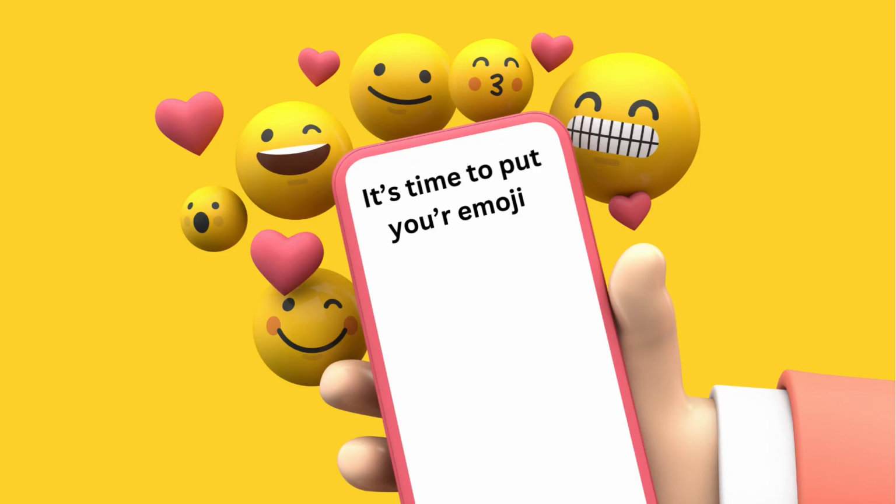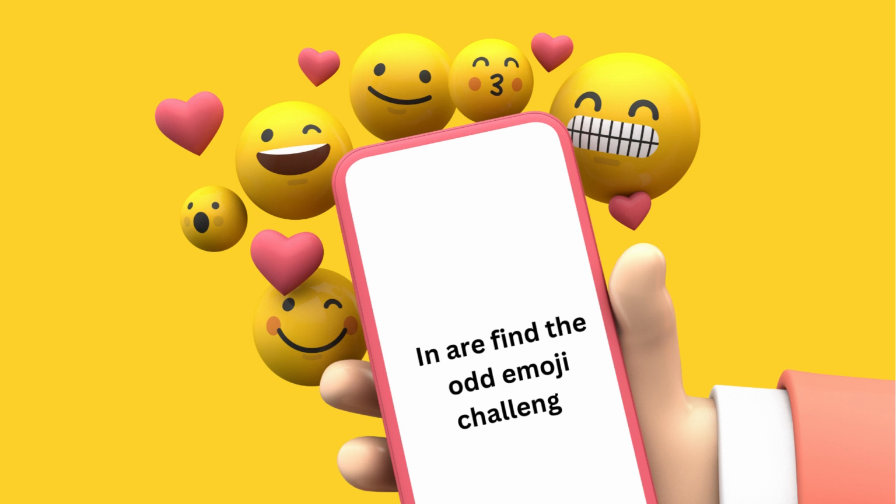It's time to put your emoji knowledge to the test in our Find the Odd One Out Emoji Challenge.